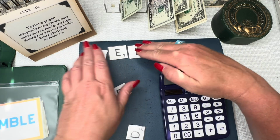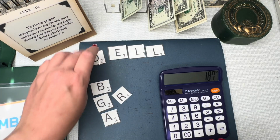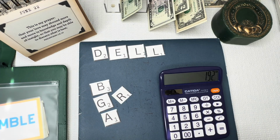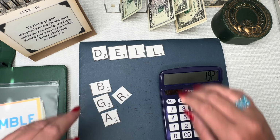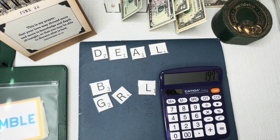And then we have Belle, which is 6. Belle is from Kizzy Burton. And then Dell, 3, 4, 5 for Dell. Dell is from Lady Rena. And then Deal, which is also 5. Deal is from Carol Martin.